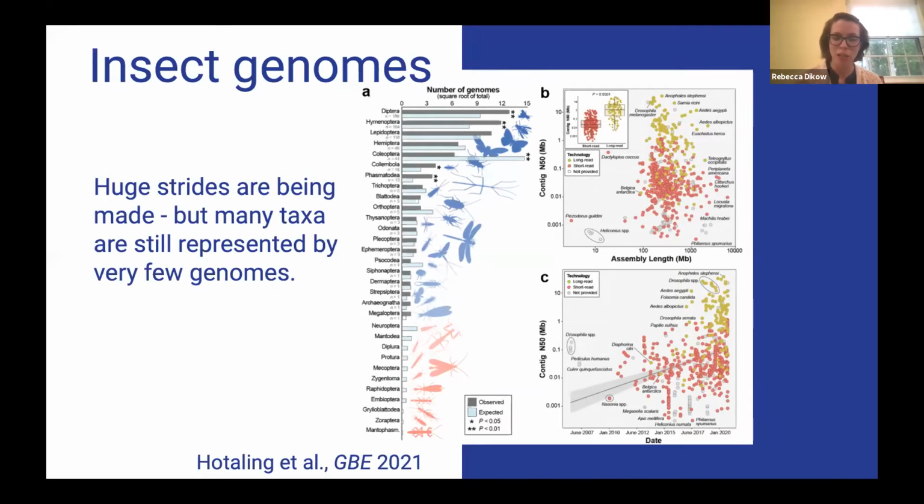You can see that Diptera are overrepresented, probably because of Drosophila being a model system. Coleoptera are underrepresented. But what I wanted to point out is in panel C, you can look at the yellow being the long read genomes, and just over the past 2 years, those have increased so much, and the contiguity of the genomes, the contig N50 on the left axis, has been increasing so rapidly. So huge strides are happening, but you can also see that there are many orders with very, very few genomes still. So for a lot of biodiversity researchers, this problem of not having a reference genome is still not solved.